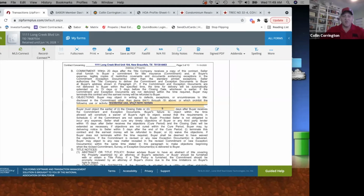Another interesting thing that I want to make sure I point out on this one is a lot of times people will buy condos and use them for Airbnbs, VRBO, short-term rentals. And that's what my client wanted to do. You should always, if your client plans on living in something, put residential use in the objections. Every once in a while, there's something weird that comes out. And by the way, this all comes out with the title commitment.